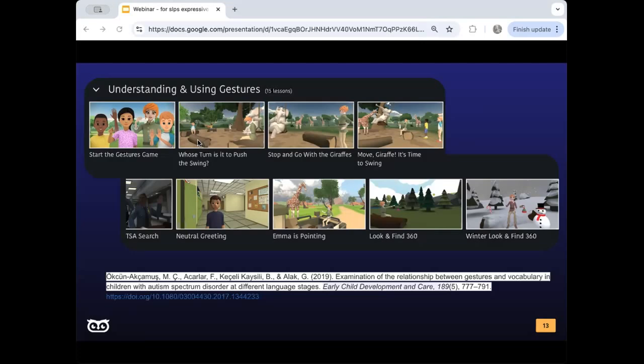play-based verbal skills. What's interesting is there's more and more research coming out about gestural communication, especially in the autistic community. So this 2019 study that I cited down here at the bottom, the examination of the relationship between gestures and vocabulary in children with autism spectrum disorder at different language stages, looked at 72 children with ASD at different stages, and they found a correlation between the use of gestures and the growth of their vocabulary.